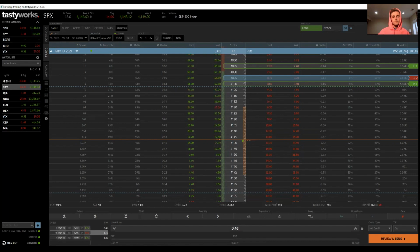Whereas on the days where SPY is just going to the moon, it's hard to get 30 or 40 credit in that same range. You sometimes are stuck in 15 to 20 because it's just trailing away from you, and it's just sucking the value out of the puts as fast as you're putting them up.